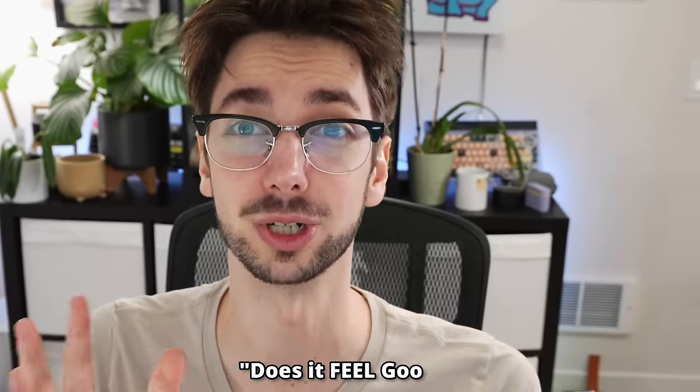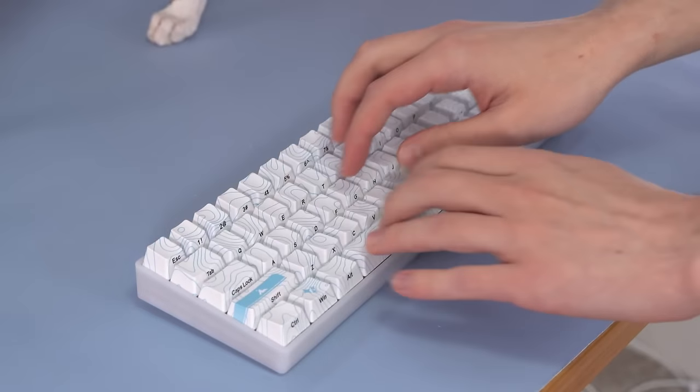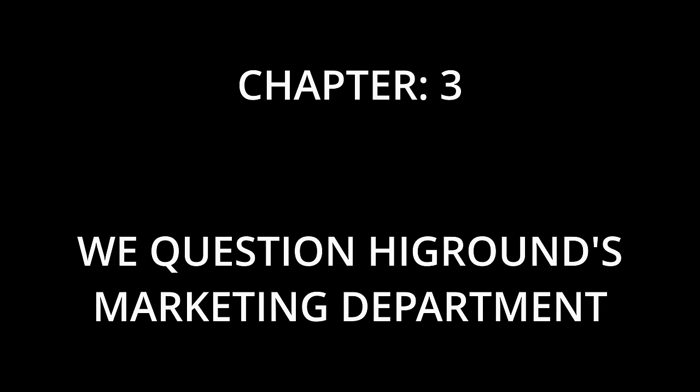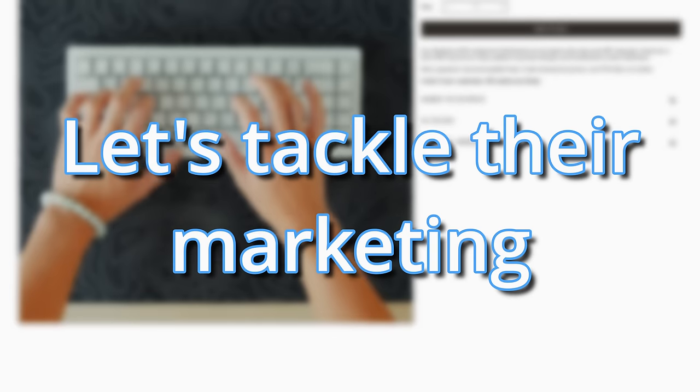Does it feel good? No? Yes? Maybe? It's not gasket mounted, so you're not going to get any of that nice bouncy flex, and your general typing experience is going to be fine. Just fine.